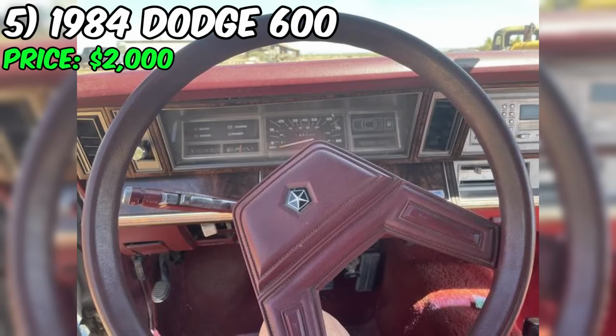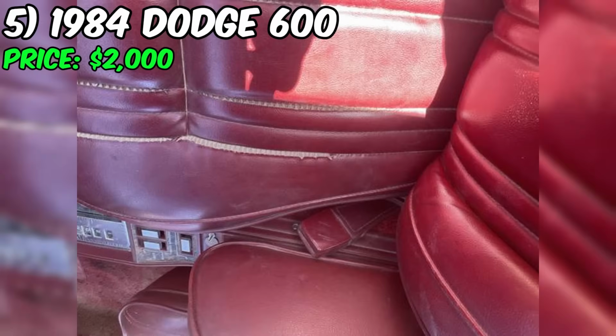If so, don't hesitate to reach out to the seller and schedule a time to check it out in person. And even if you don't end up taking this particular car home, I have a feeling you'll be impressed by its unique features and potential.